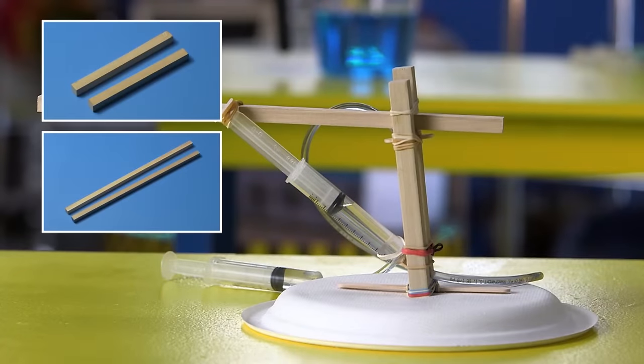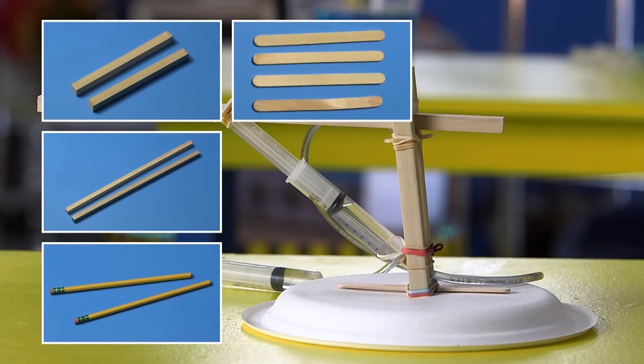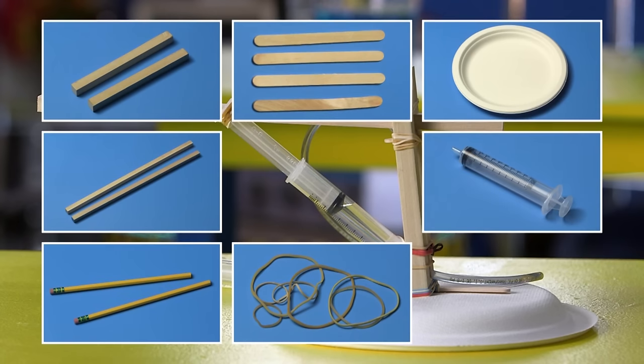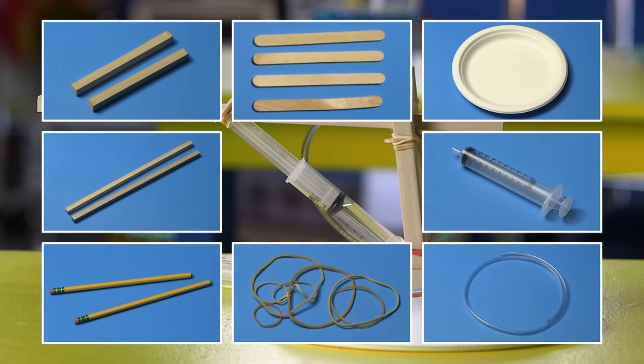First, you need two supports and the arm. I used pieces of wood, but you can use wooden spoons, rulers, or pencils. You'll need some craft sticks, elastics, and a paper plate. And of course, two syringes and a hose, which you can get in an art supply store or a hardware store. Here's how you build your own hydraulically powered arm.